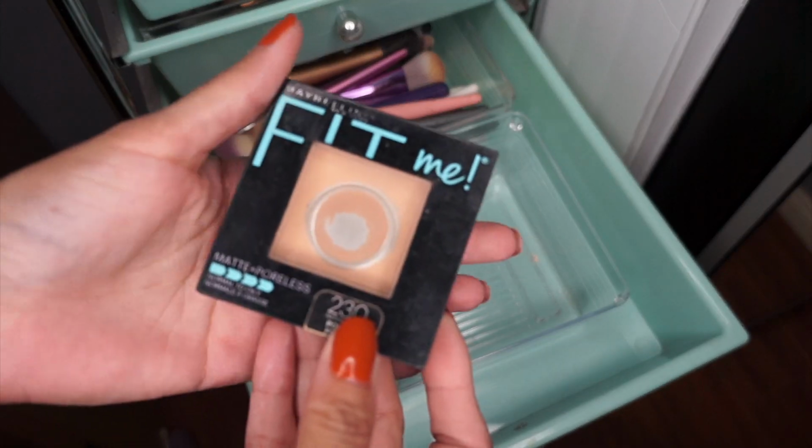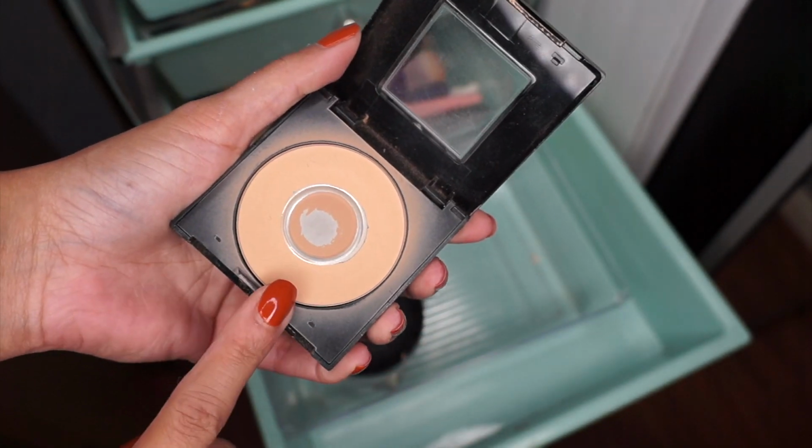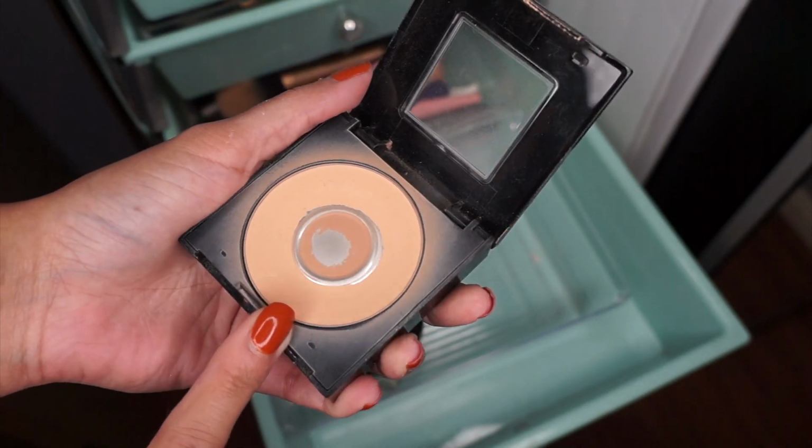I have the Maybelline Fit Me Matte and Poreless one here as well. I have hit pan on it, which I'm actually quite proud of myself.